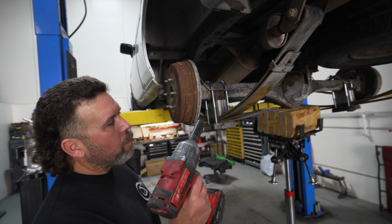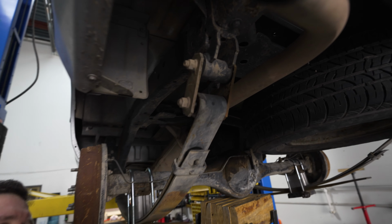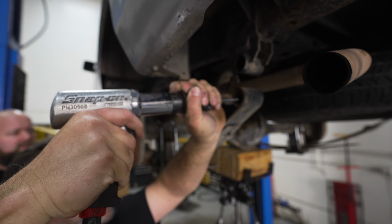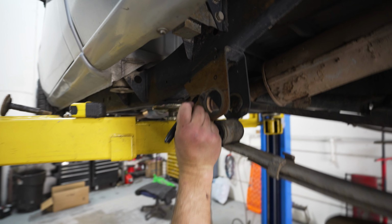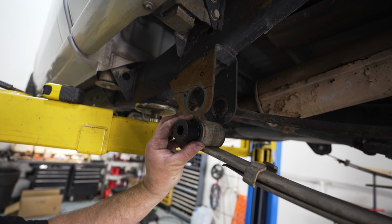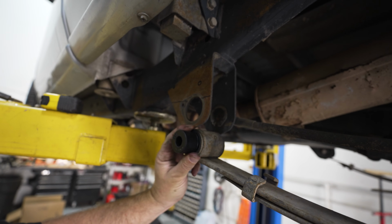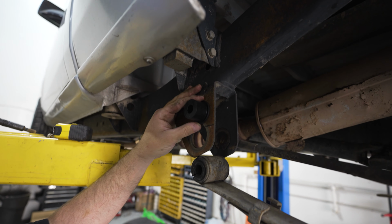All right, we've got the blocks in. That went pretty smooth. And then we're gonna see about replacing these bushings. They're pretty shot. We mark this level at the bottom of the frame. This is our new leaf spring bushing, which is just a tiny bit smaller than the outer diameter, so we're gonna use this as our template to mark this.